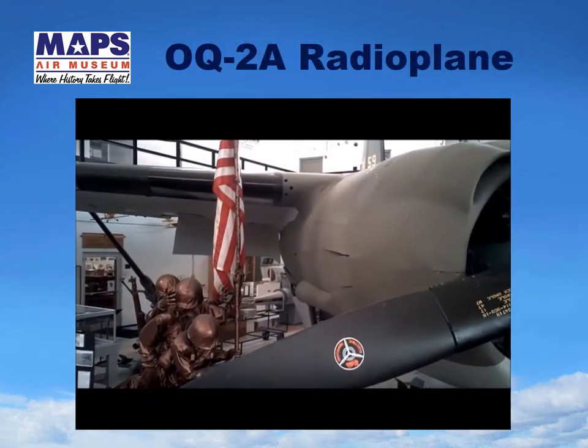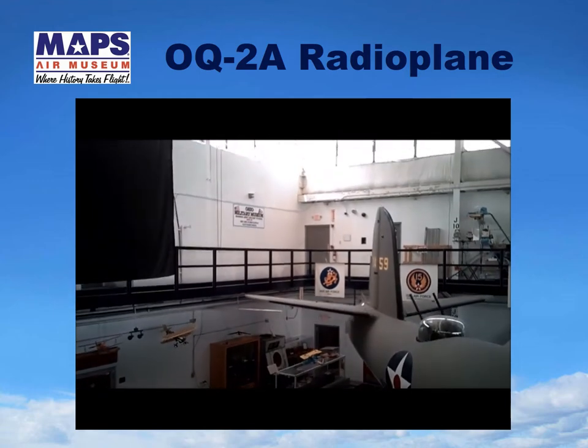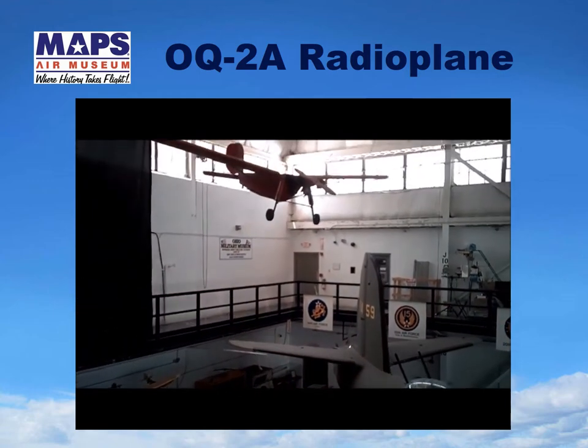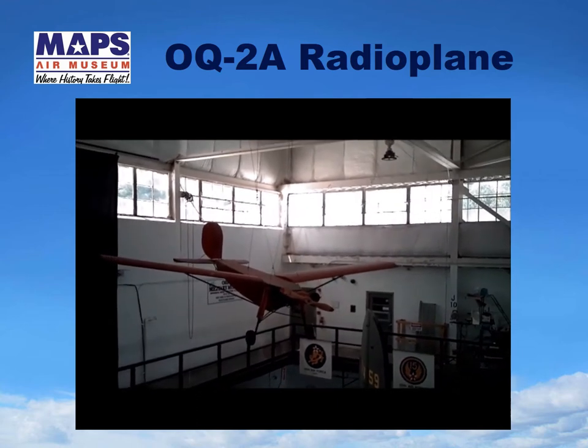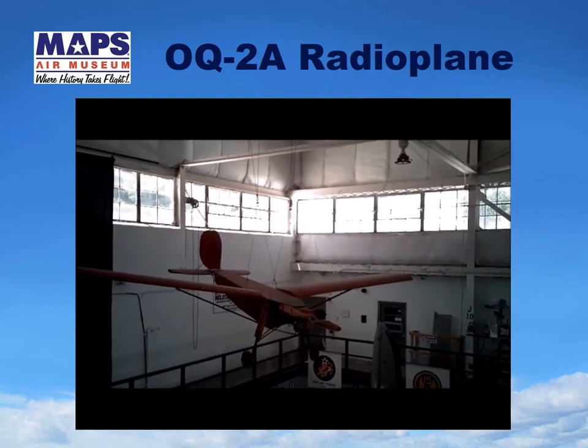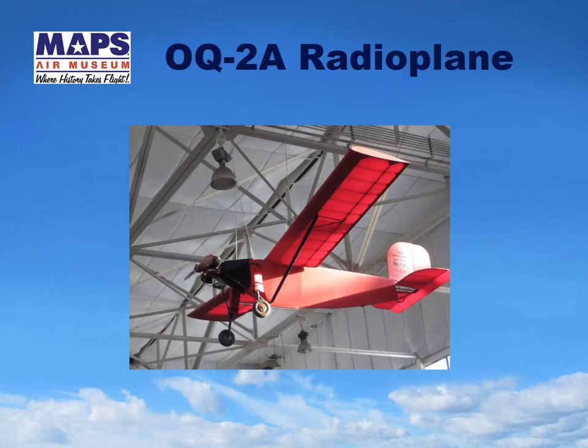The final aircraft that we will introduce you to is one that is often overlooked by visitors, and one that has links to people most have heard about. Smaller than a full-size aircraft, with a wingspan of slightly over 12 feet, the OQ-2A was developed during World War II as an aerial target for anti-aircraft gunnery practice, making it one of the first drone aircraft.